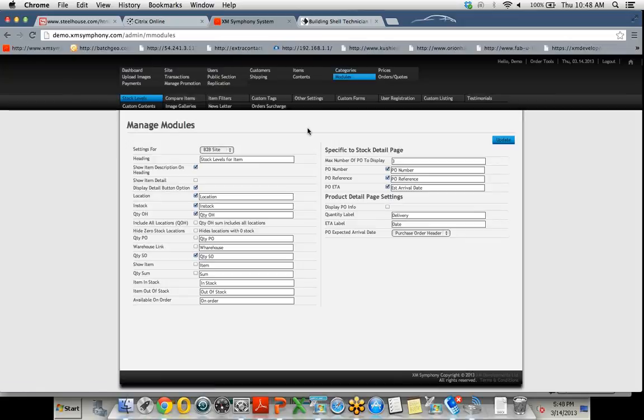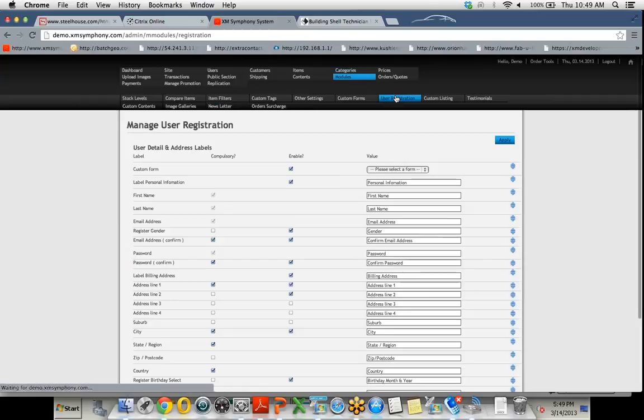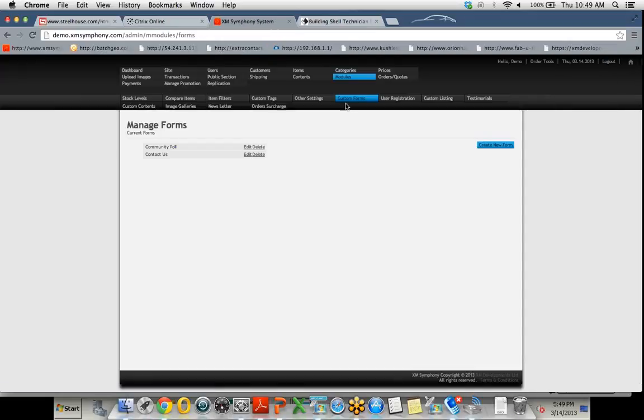Just a little bit on our content management system. So the way our software works is when we build out the theme for a client, there'll be potentially a number of types of functions or modules that they might want to have within their template. So it might be, for instance, the item filters. So here's where we manage the item filters. It might mean a custom registration form. It might mean a custom form. So yeah, community poll, contact us, that type of thing.